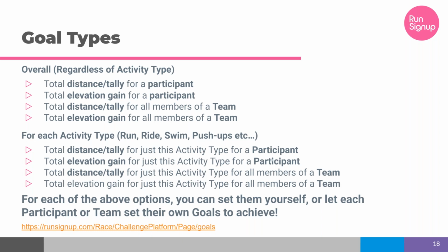And again, you can do that for teams as well. So for all of those, you're able to set the goals yourself. You could predefine it and say, I want all people to do 1,000 miles. Or you can say that the participants of the teams can set their own goals. So maybe you don't want to say that everybody has to do 1,000 miles, but you just want everybody to decide for themselves what they want to do.